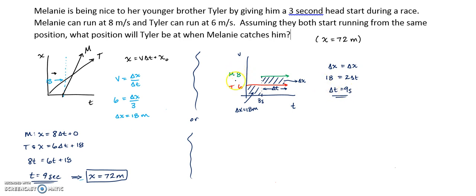Well, 9 times 8, because displacement is equal to velocity times change in time. So Melanie's velocity is 8, change in time is 9, so we get 72 meters. That's how far she ran.